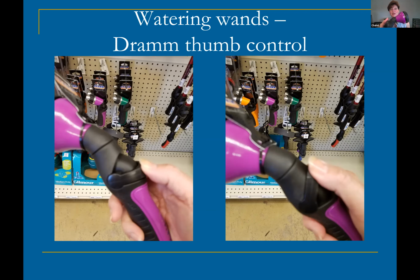Oh, you don't want to have so much water going? Halfway, closed, halfway, full blast. One hand. Instead of doing this with the other hand, it's one hand. So when you're getting a lot done in the garden, that one-handed operation is fabulous. And even on the long watering one, there it is right there, one thumb operation. Incredible. I love these things. And they come in colors, so you can pick your favorite color.